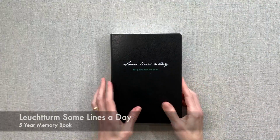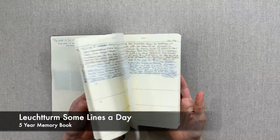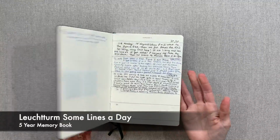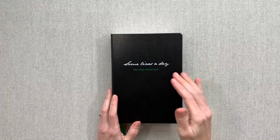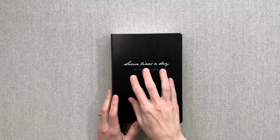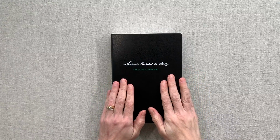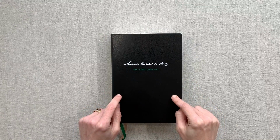If you have followed me for any amount of time, you know that I have used the Leuchtturm Some Lines a Day 5-year memory book, and I am on year 3. I rotate in this between black and blue ink. I also write the day of the week next to the year every day, and I also write the temperature in every day, and it's fun to look back over that. This has been so rewarding to keep up with. It's been the most rewarding journaling I've ever done.